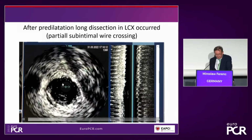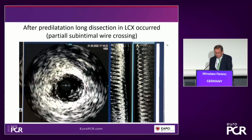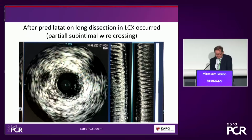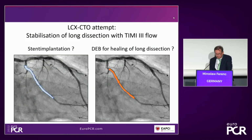However, the flow by angio was quite sufficient. So the decision was what to do: use 2 long stents to cover this dissection, or use maybe some drug-coated balloons. This was the question which we discussed: 2 long stents from healthy to healthy segment, or an alternative, because this guy is still very young.